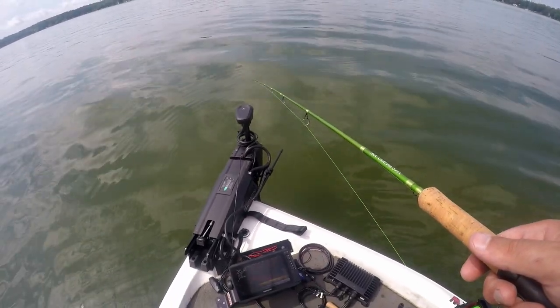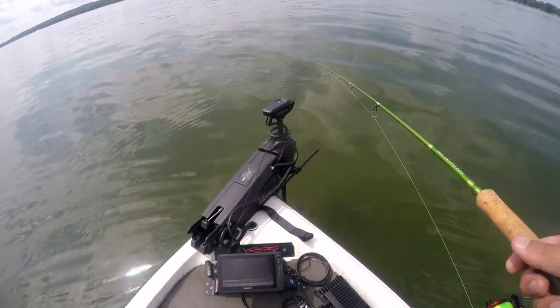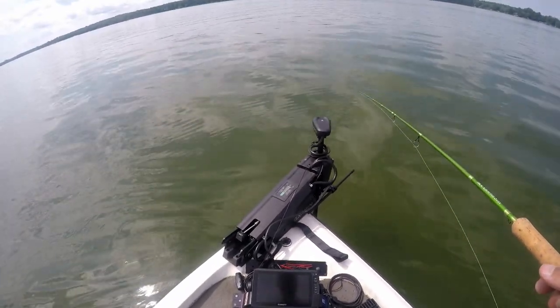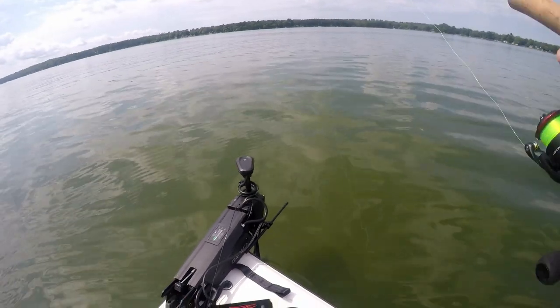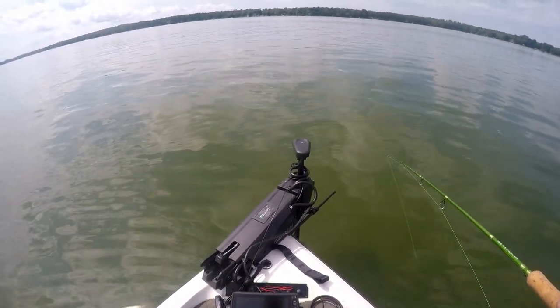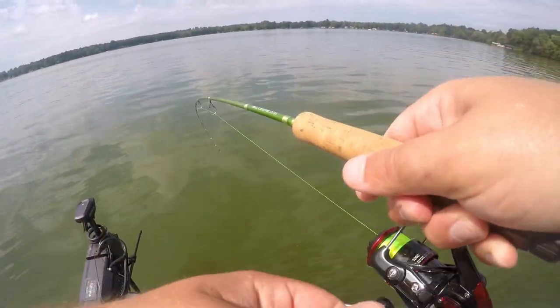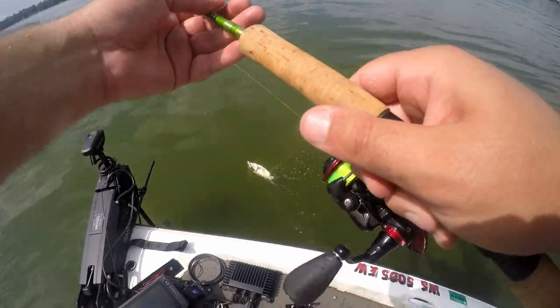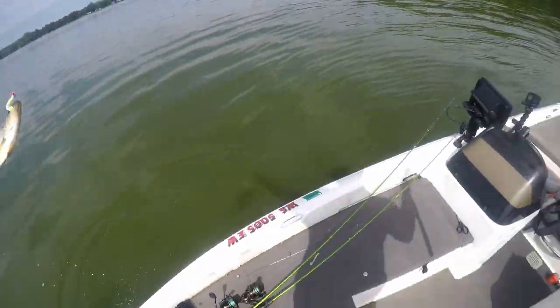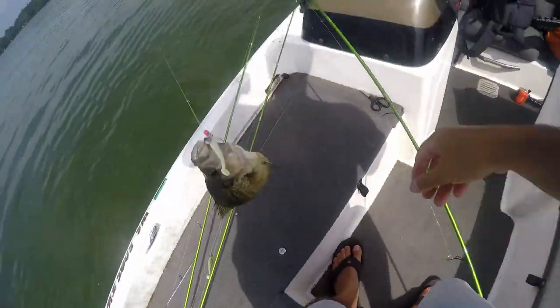Come on, fellas. I know it's dead calm, but you got a bite. Oh, there he was. Got him. Got him that time. Oh, that's a good one. Wow. That's a good crappie.